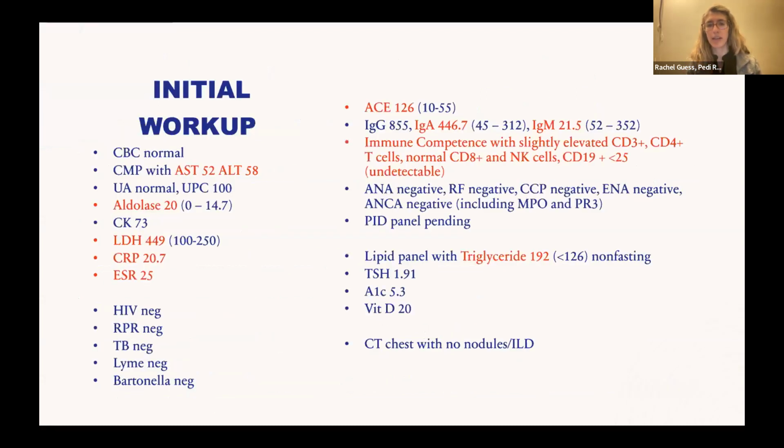Our workup did show a mild transaminitis, some elevated muscle markers with aldolase and LDH, some mild inflammation, and negative infectious testing. We also had a low IgM on our immunoglobulins. Our immune competence did have slightly elevated T cells of the CD3 and CD4 variety, normal CD8 and NK cells, and then our CD19 positive B cells were undetectable, and that's in the setting of every 2-month rituximab dosing. We repeated some of our antibodies, which were negative, and we did decide to send a primary immunodeficiencies panel to Invitae. That's the PID panel that I listed there. We did a little bit of testing for his chronic steroid exposure, and then also repeat CT chest due to concern for the family history of lung disease and reported lung nodules on previous imaging, which fortunately was normal.